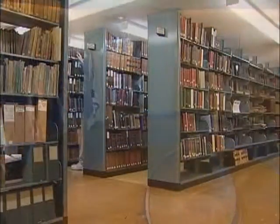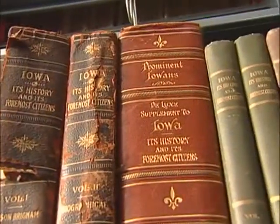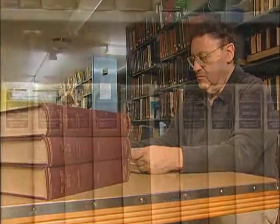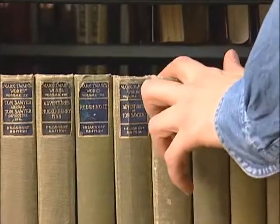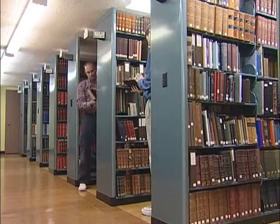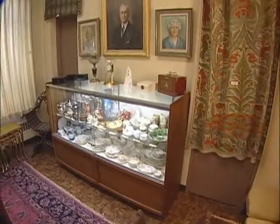The Iowa Masonic Library and Museums building is home to one of the most complete collections of Masonic and general interest books anywhere, numbering more than 100,000 volumes. And it is one of only 7 major Masonic libraries in the world. The building also houses Masonic and non-Masonic museums, as well as 3 special exhibits.